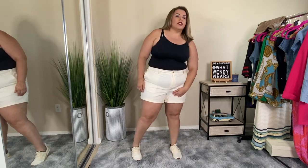So the next item is just these shorts. This top, I actually got from Amazon, and it is a shapewear cami. But I'll show this in one of the reels on my Instagram so you can see it there. But when it comes to these shorts, these are similar to the ones that I just tried on, just that these are longer. These have the 5-inch inseam, where the other shorts that I had on had the 3-inch inseam. And they're both the same size.